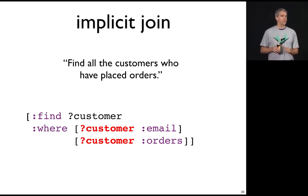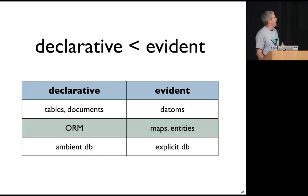You have to go there. What else does it put on you? How many databases can you query against? One. It's ambient, right? You don't have a chance to say, oh, I want to query against 2 databases. So this is 3 examples of you could take this purely declarative thing and muck it up and have it be a lot less evident.